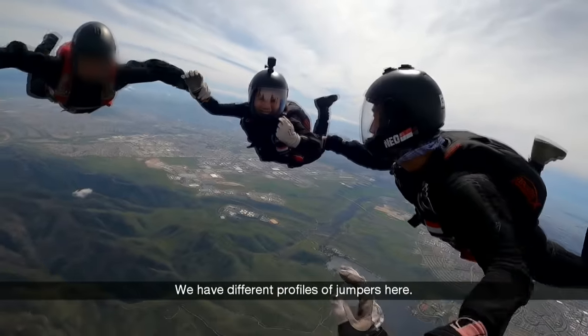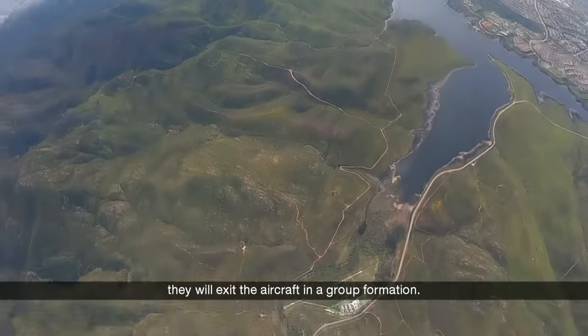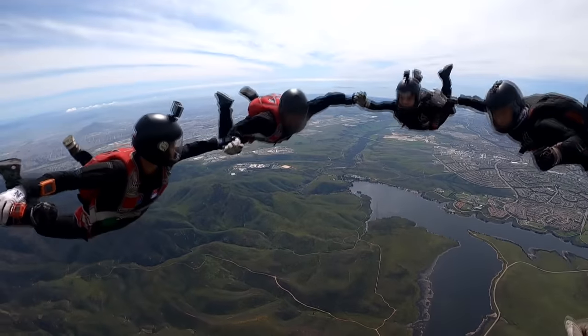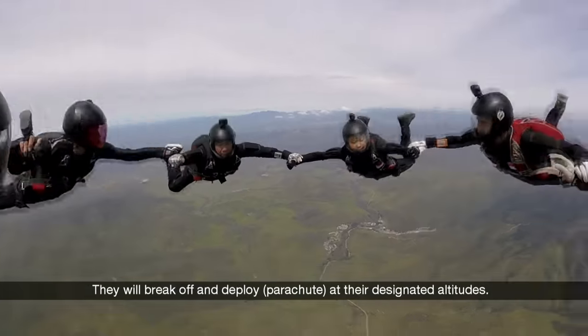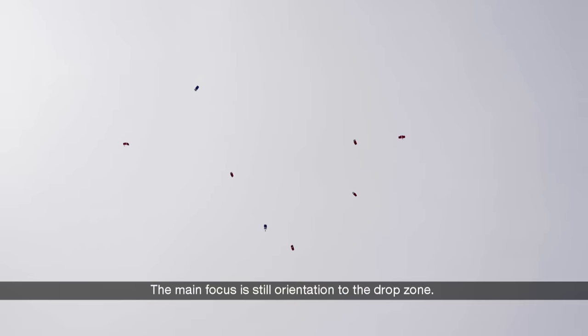We have different profiles of jumpers here. For the more seasoned Red Lions, they exit the aircraft in a group formation. You break off and deploy at your designated altitudes. The main focus is still orientation to the drop zone.